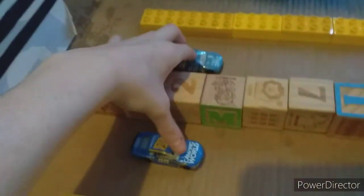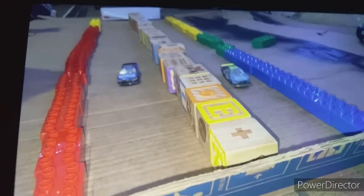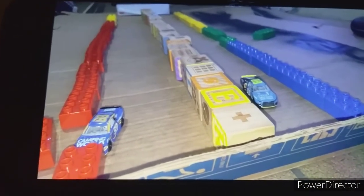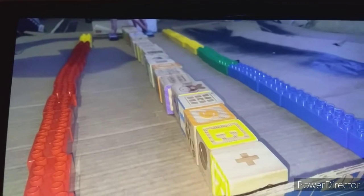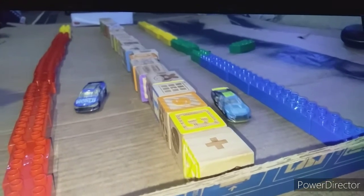In 3, 2, 1. Yes! Dale Earnhardt Jr. has won the first Coca-Cola Drag Racing Series! Yes! How about that? You can see the 88 just damaged the wall there, including the 99 Suarez. They hit the wall there 2 times. But how about Dale Earnhardt Jr.? He got an awesome car out there. How about that? That is excellent right here.